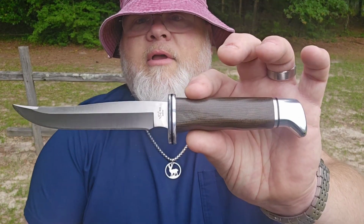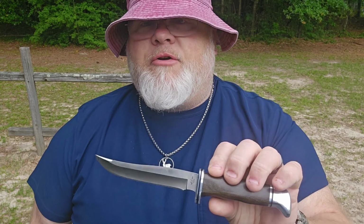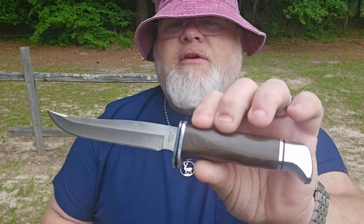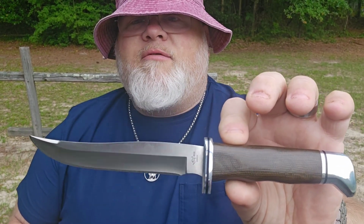I think this fixed blade I'm fixing to show you, you already seen. It's the 105, is the same thing. This is now, and I haven't put every Buck fixed blade in my hand. So could this change? I suppose, but I highly doubt it, because if I haven't handled every model, I've handled a lot of them, and what I know of the ones I haven't, I don't think I would like it like this. This is the 105 Pathfinder, the Buck 105 Pathfinder.